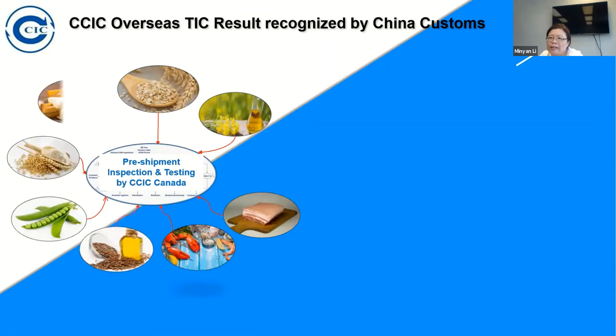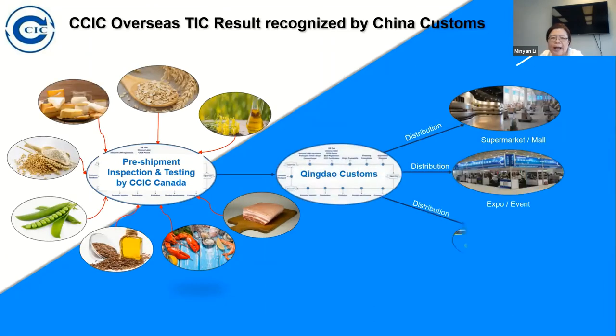CCIC certificates are now widely recognized by China's supervision and administration departments, such as China Customs, GAC, the State Administration for Market Regulation, SAMR, and so on. CCIC Canada and the Qingdao Customs Technology Center carried out technical consultations and program research, and eventually formulated standard consistent, data traceable, and risk controllable solutions. We are now assisting our clients to export chilled meat and hope that we could execute this project in agricultural products like wheat, soybeans, canola seeds, and so on.